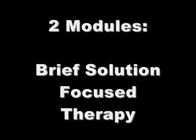We're going to be giving over 2 modules to Brief Solution Focused Therapy. Brief Solution Focused Therapy goes with what the client has already used, which they have found to be effective in terms of diminishing their particular problem or moving them in the direction to which they'll go. One of the great things about Brief Solution Focused work is that it provides a way of conceptualizing people's difficulties and a way in which they can move forward, which is easily understood by both the client and the practitioner.